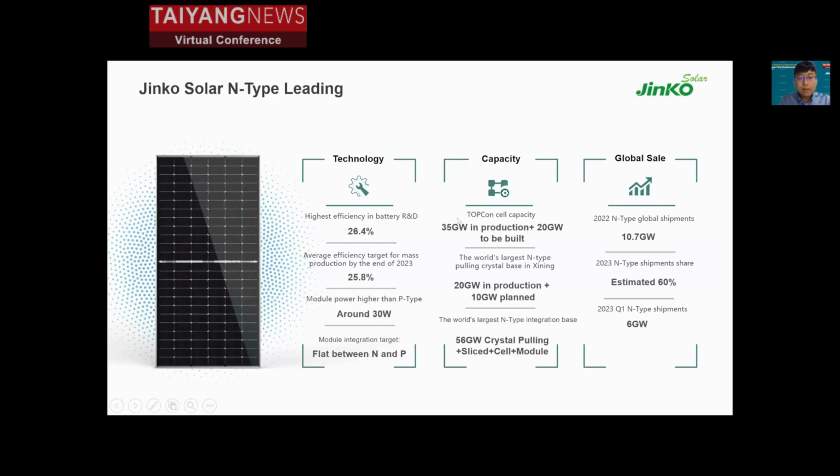The second leading area is in terms of capacity. Not only do we have 35 gigawatts of cells already in production, but also 55 gigawatts of TOPCon cells in production by the end of the year. In addition, we will have a 56 gigawatt super integrated plant under construction.